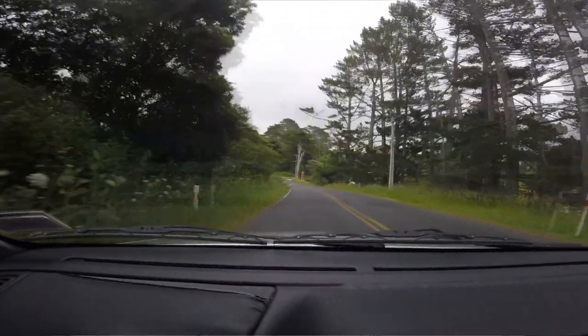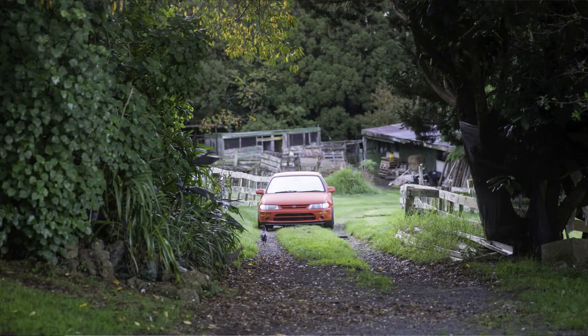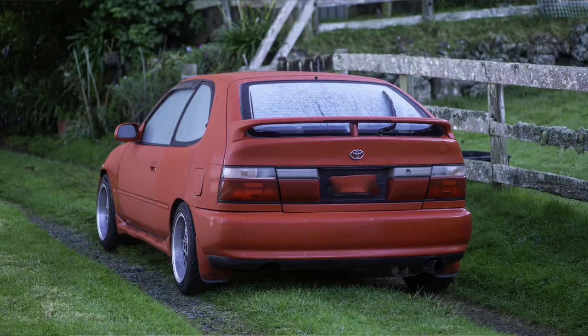I thoroughly enjoyed driving it across the country to get it home. However, once I finally did get it home, I found that the lowered suspension was actually a drawback, and I couldn't actually get it up the driveway. Now, that car also had some mechanical issues that I was going to work out, but because I couldn't get it into the garage, I had to sell it off.